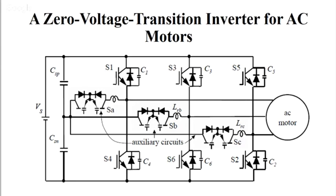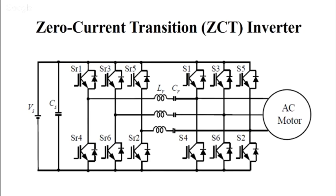A zero voltage transition inverter will look something like this. In all these cases, the switches we are using are also six switches along with six diodes, in this case also, but in this case we are using a zero current transition inverter.